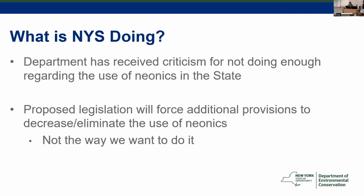So what is New York State doing? Because we have received criticism for not doing enough regarding the use of neonics in the state. We get called to just ban it. Why are you allowing it? You don't need it. The proposed legislation will force additional provisions to decrease or eliminate the use of neonics, but that's not really the way we want to do it. We want it to go back to our pesticide program.